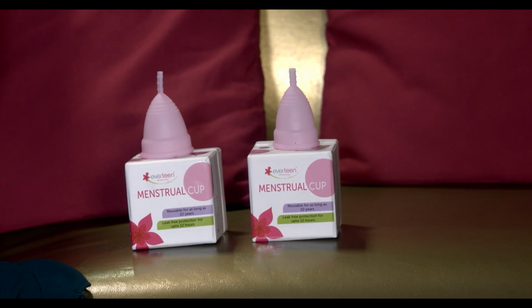Sets you free. Most period products can make you feel uncomfortable during activities like dancing, swimming, yoga or other outdoor activities. But menstrual period cups give you the freedom to enjoy your day as you wish. You wear the cup and forget about it for up to 12 hours. Worth a shot, right? So, go ahead and enjoy your outdoor activities and let the Everteen menstrual cup take care of your periods without interrupting your flow.